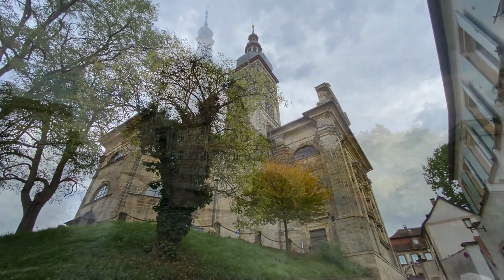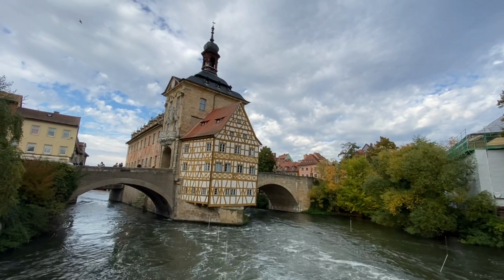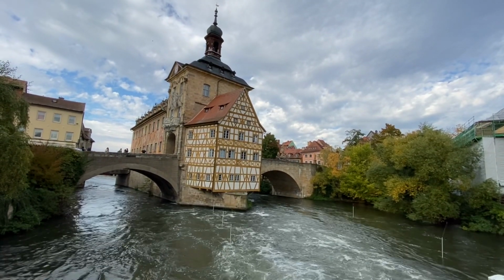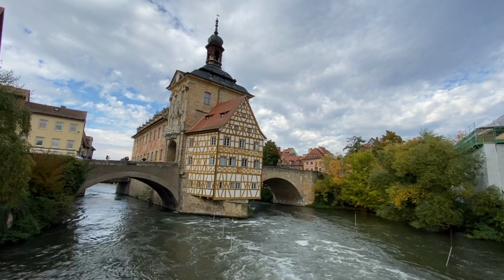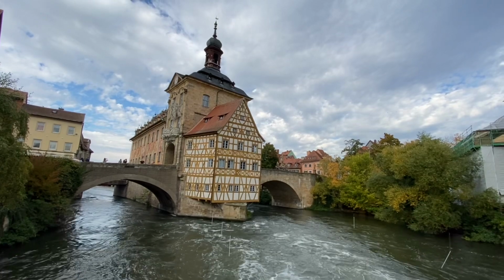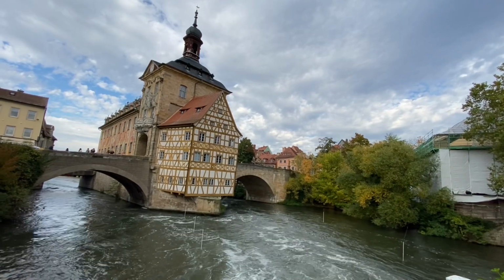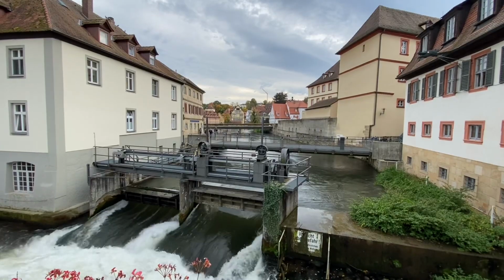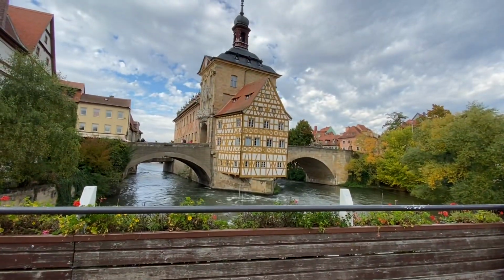So, stay with me. And we're standing on the bridge looking at the Rathaus. This is the view that everybody wants to see. So we're here on the river where it's all kind of being dammed and all rough and everything. And then we'll go over so we can see the painted walls of the Rathaus. It's just gorgeous. Let's look over here at where the water's coming. This is the water coming through the dam. That's why it's so rough on the other side. So we're standing right on the bridge. Ta-da! Let's go over to the other side.